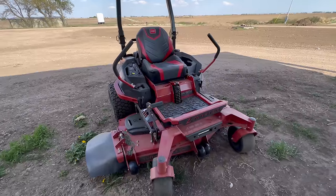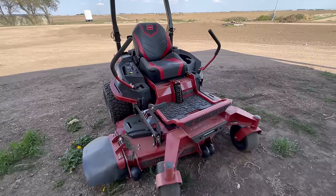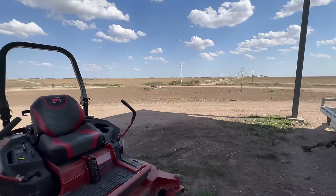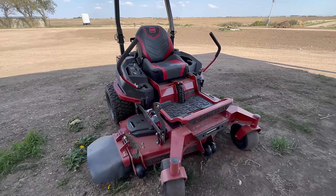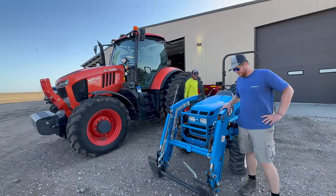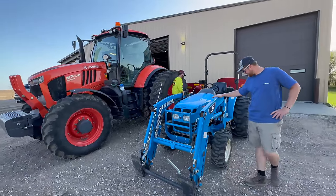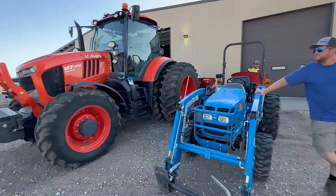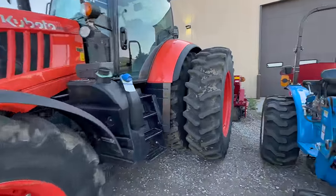This is my second year in a row running a Toro Z-Master 2000. And once this lawn project is complete, I'm excited to put many more hours on this thing. We got some different looking tractor colors on the farm today. Grant, you're matching that one. Mm-hmm. It's my favorite color, I suppose. So we got a Kubota.